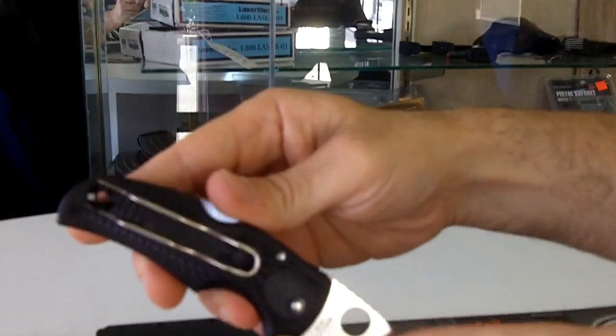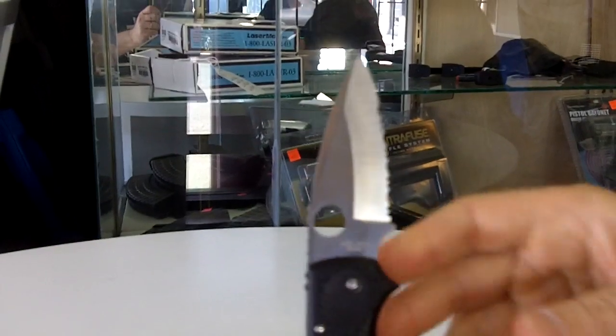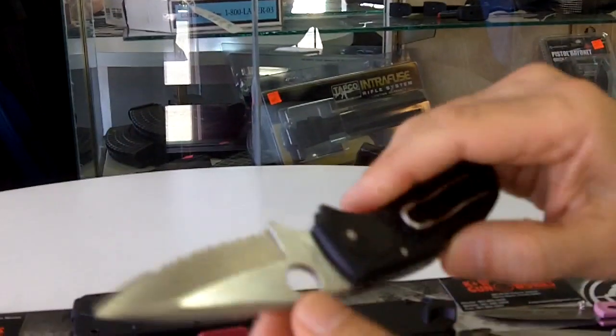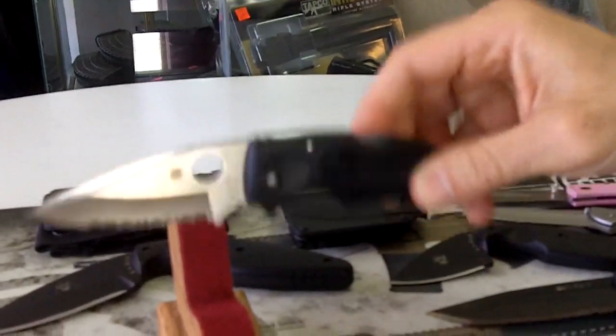Remember what we were talking about with blades? What's that say? Let me turn this around for you guys. What's that say right there, Mike? Can you read that? Seki City, Japan. Yes, it sure does. That's where it all began for knife blades. It's a couple-inch serrated blade, great utility knife. Remember, you get what you pay for. Spyderco, great knife. Spyderco Native 3.